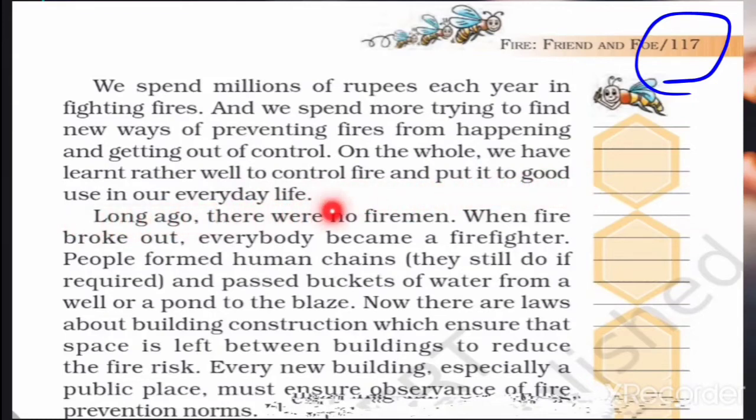life. So, our country's government is trying many ways to fight fires. Every year, they spend millions of rupees to fight against fire. They are finding different ways, trying new ways to stop the fire, because we know that fire is a bad master. Long ago, there were no firemen.